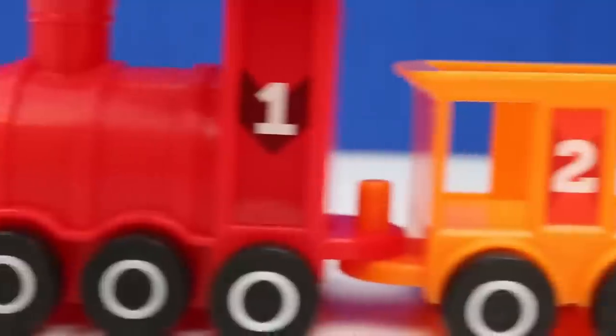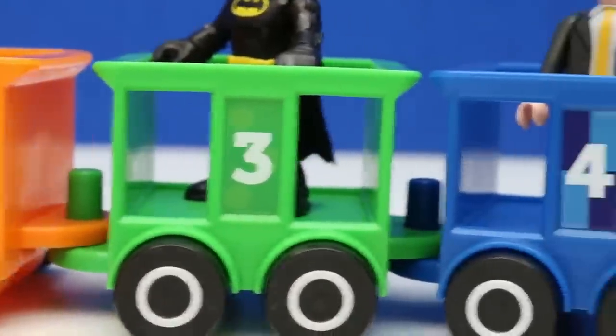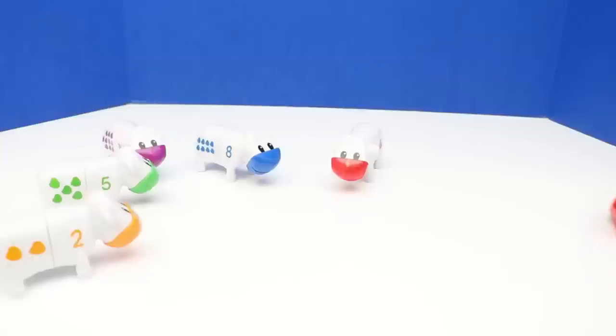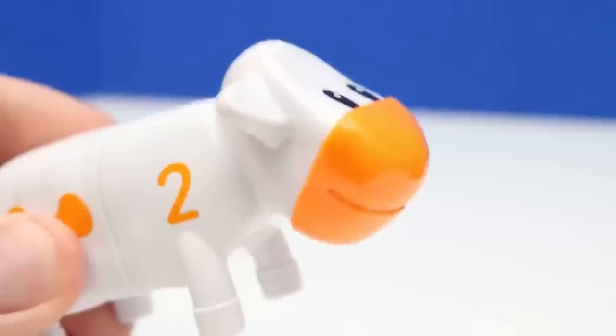There's red, orange, green, blue, and purple. Oh no, hit the brakes! There's cows in the road!